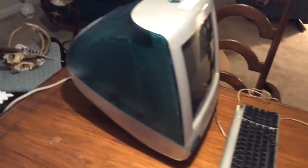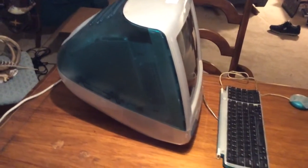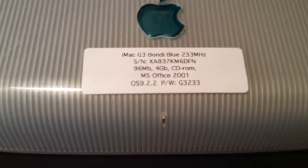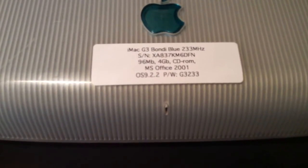It is an original Bondi Blue machine. You can kind of have a look at the specs that are written on a sticker on the top here. G3 Bondi Blue, 233 megahertz, 96 meg of RAM, 4 gigabyte hard drive, CD-ROM. It has Microsoft Office 2001 on it. Runs OS 9.2.2.